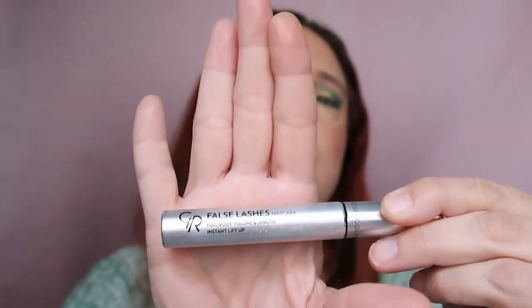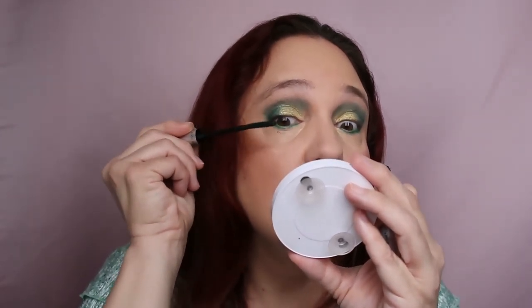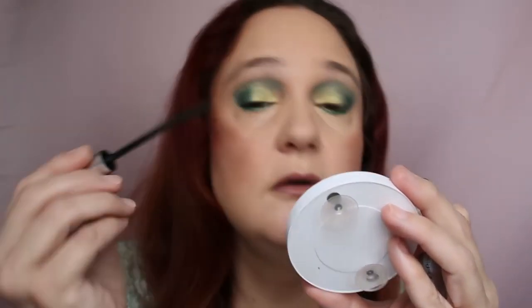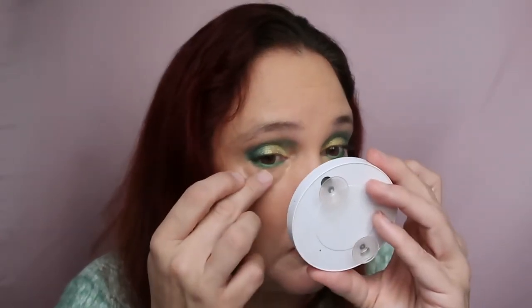So now all we have to do now is add mascara, and as usual, I'm using my Golden Rose false lashes mascara. Let's take the small mirror here, add a coat of mascara, yeah, and have it all over the lower. What happened? It's smeared all over. What a bummer. Well, that's it. Just let's clean here. Yep. That's it. Done.